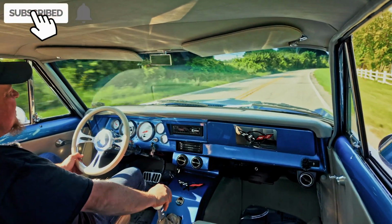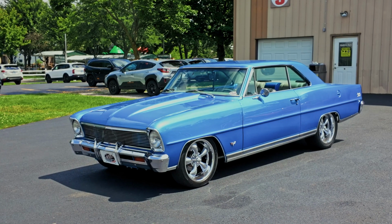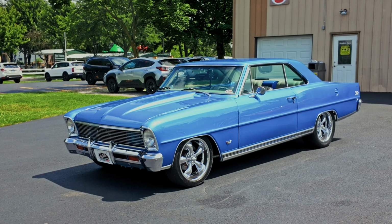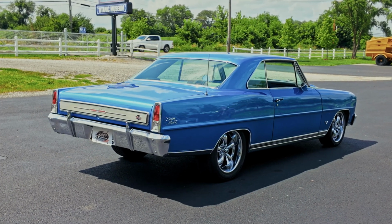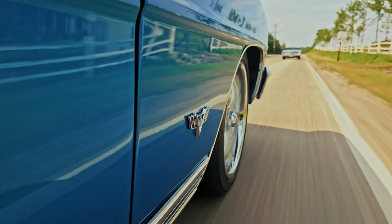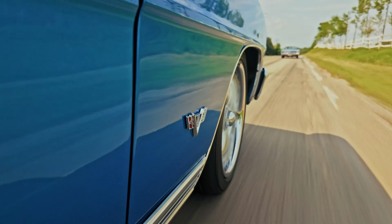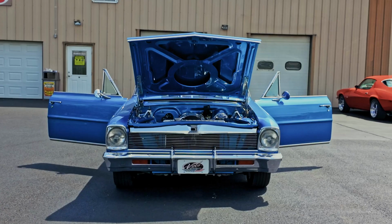All right, everybody. Got a beautiful little Restomod build here today. It's a 1966 Chevrolet Nova SS. This is a true SS car. It does have the original order form and the window sticker that is going to be included for the new buyer as well. So really cool there. Under the hood, something else really cool.